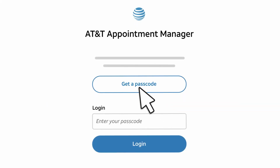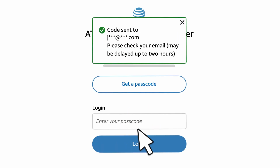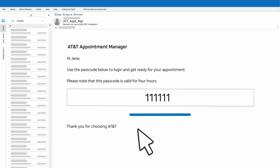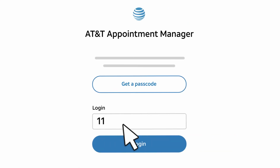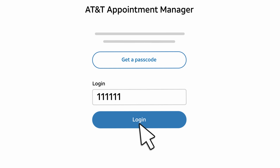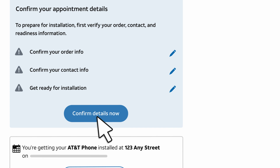Click Get a Passcode, select the Email Me option, and click Send Code. A message appears from Appointment Manager asking you to check your email. Note the passcode and enter it in Appointment Manager. Then click Log In. To open the Appointment Manager Readiness Checklist, click Confirm Details Now.